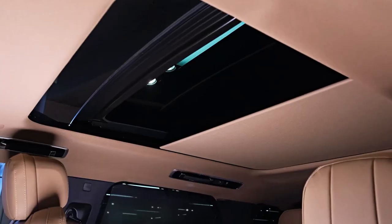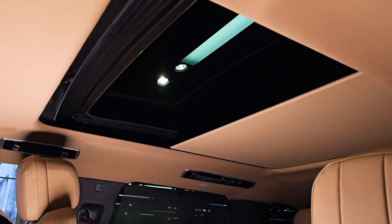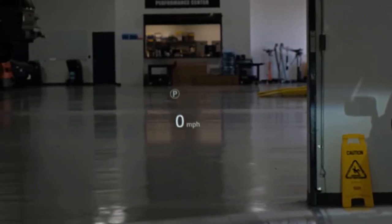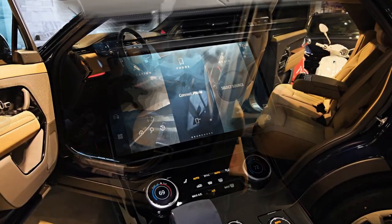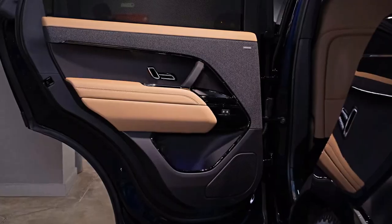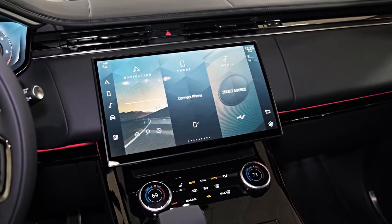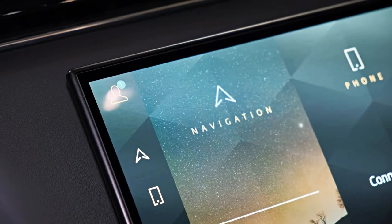Driving it is what matters, though, and it's quite good. Used as most owners will use it, which is for airport runs, trips to the mall, and driving around suburbia, this is a lovely thing. The ride quality, even on 23-inch wheels, is outstanding. The steering is light and gives little in the way of any feedback, but it's accurate.